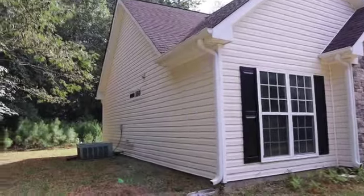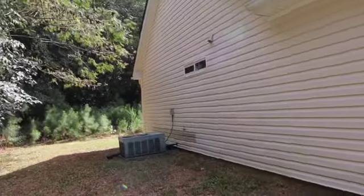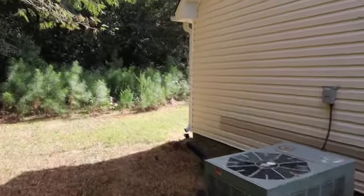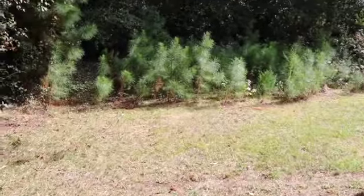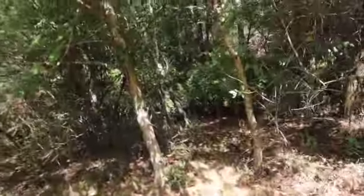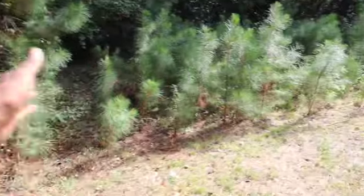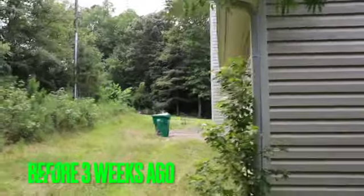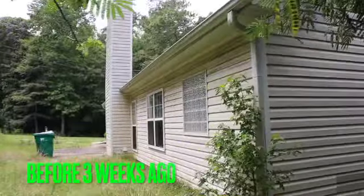So, just come on the outside. Everything is clean, nice. Out here, you can see a little trail going deeper in. You could actually cut back some of these bushes and have a lot more yard if you chose to. What really matters is that it works.